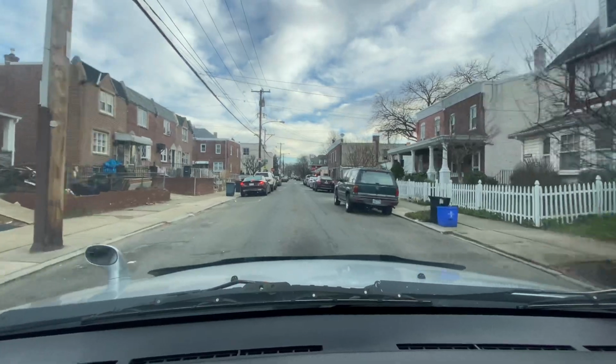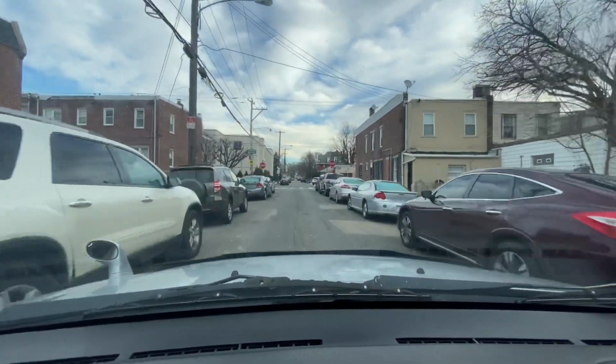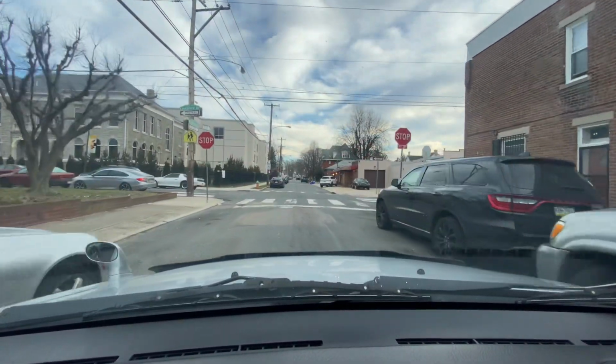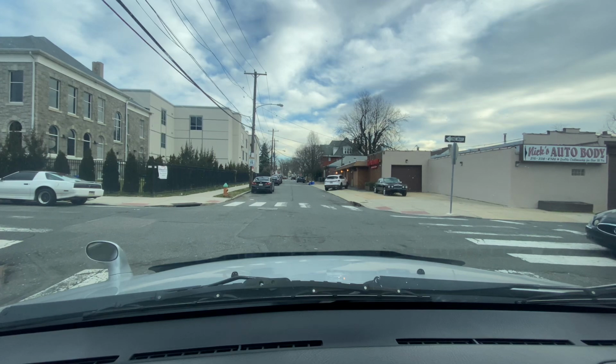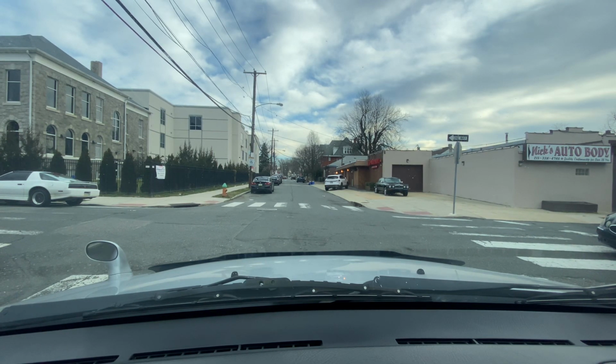I'm able to drive a little bit slower here because there's no traffic behind me, but when there's traffic behind me, I gotta speed it up some for tailgaters. We're on Longshore and Dittman. On my left-hand side, we have a public school. Wow, it looks like a very historic public school because the whole building's made with stonework.